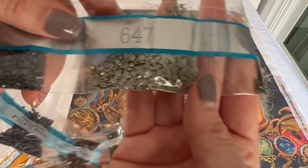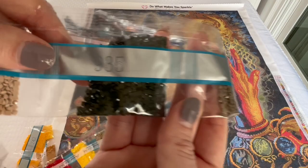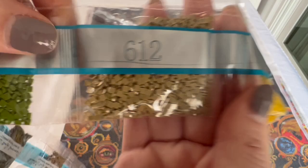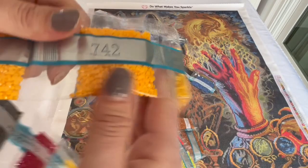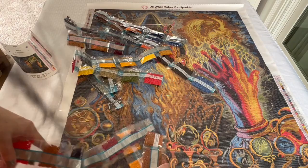Here's a medium gray, 3787, 3864, 935, 3790, 936. We got a green, 666. How fitting. Okay, 580, 612, 726, 321, 645, 742. We got two of them. I love all these yellows and oranges. 743 and 783. All right, we're getting into some more colorful ones.